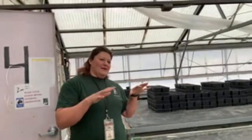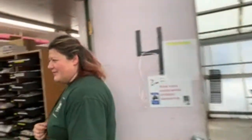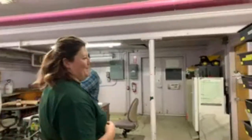Okay. All the pots that you see that have been filled in here, that happens in our basket house right now. So we'll get a little bit further in the process to see it step by step.